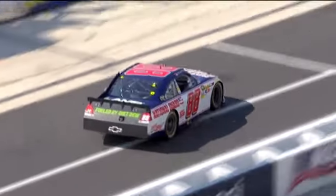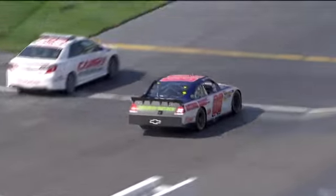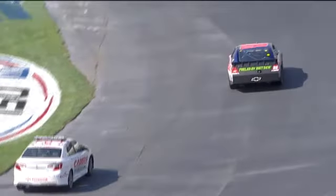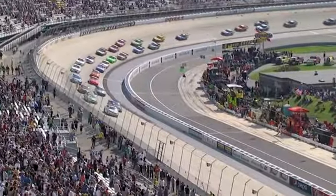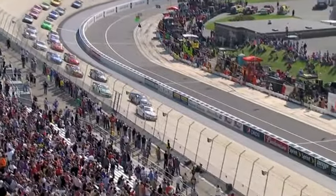So, caution in the middle of green flag pit stops, always scattering things. Junior's team giving him the word to drive on by so they could stay on the lead lap. 23 cars took a wave around.